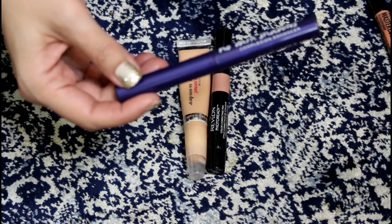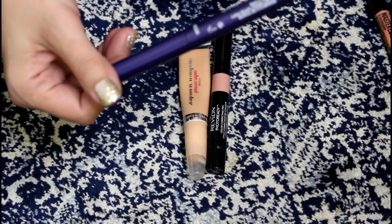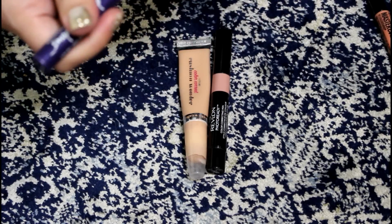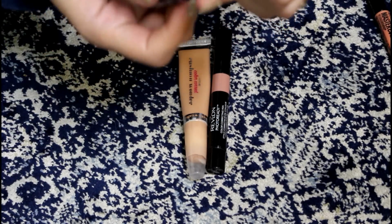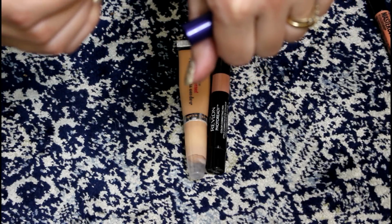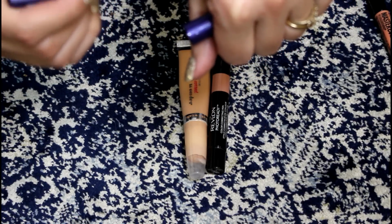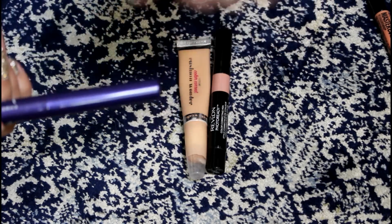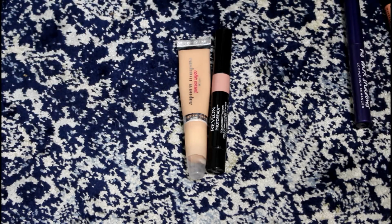This is No Dark Shadows by that company that does Know This and Know That. I don't even know what they're called. Anyways, whoa. This is very old, but also it's not thick enough to really color correct properly. And, oh, it smells bad too. Yeah, that's old. That needs to go no matter what it does.